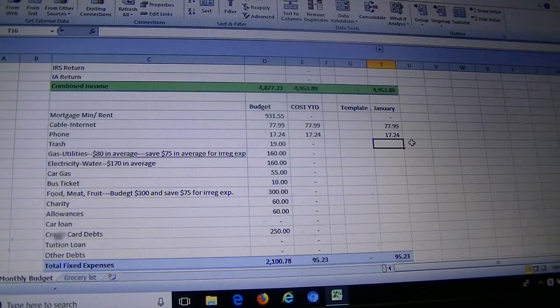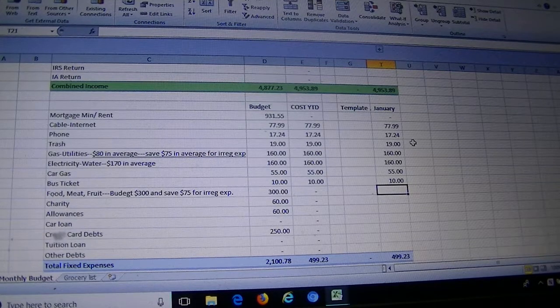So our next expense here is trash, $19. Our gas is 1cc. I'm going to keep it like that, but I think the gas will go up a little bit, but not 1cc, and electricity and water will go down a little bit. So, but I'm going to keep 1cc here as well. Car gas 55. Bus ticket $10. In fact, bus ticket we are not going to have anything there, but we are just going to move that $10 in saving. But it gives my husband an idea by having those numbers there to know how much he will have left in his income to apply toward his credit card extra payments.